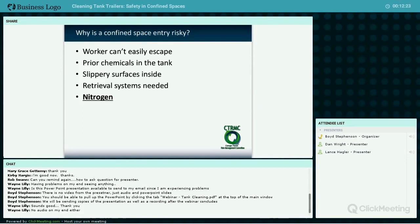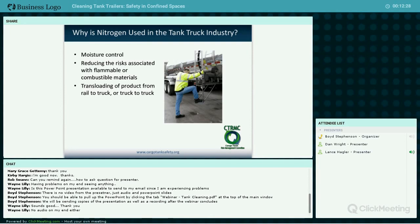All right, so I mentioned nitrogen as probably one of the largest dangers. If you talk to folks working a tank wash, they're going to tell you that nitrogen scares them more than anything else. So I wanted to talk through why nitrogen is even used in our industry. Nitrogen reduces oxygen, and it takes away one of the three elements of the combustion triangle, or the fire triangle, depending on who trained you. That's one of the major things there.